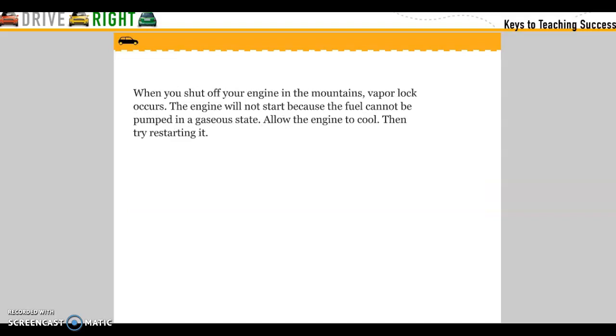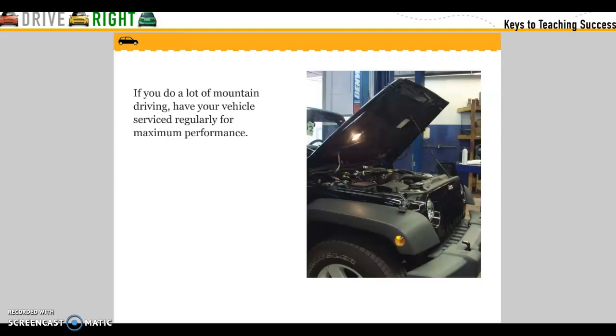When you shut off your engine in the mountains, vapor lock may occur. The engine will not start because the fuel cannot be pumped in a gaseous state. Allow the engine to cool, then try restarting. If you do a lot of mountain driving, have your vehicle serviced regularly for maximum performance.